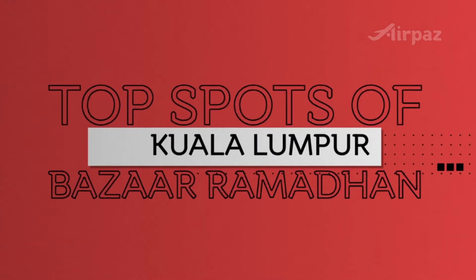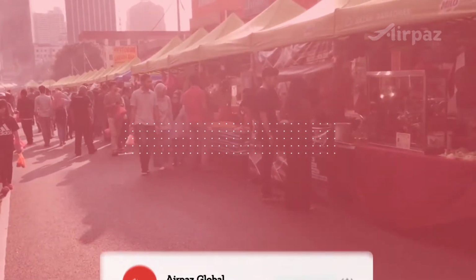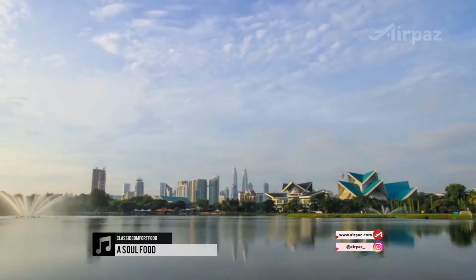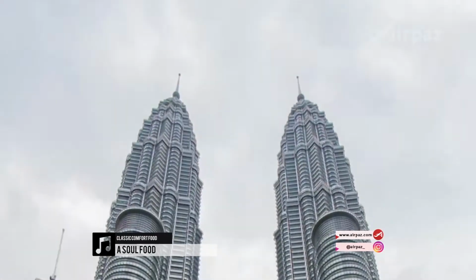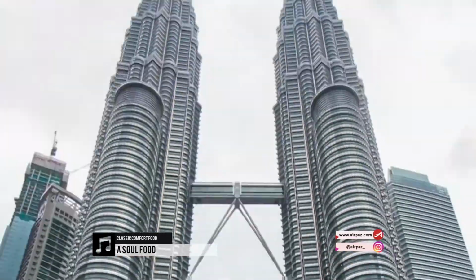5 top spots of Bazaar Ramadan in KL. If you are in Kuala Lumpur during the fasting month, there are places where you will catch the best bazaar events.